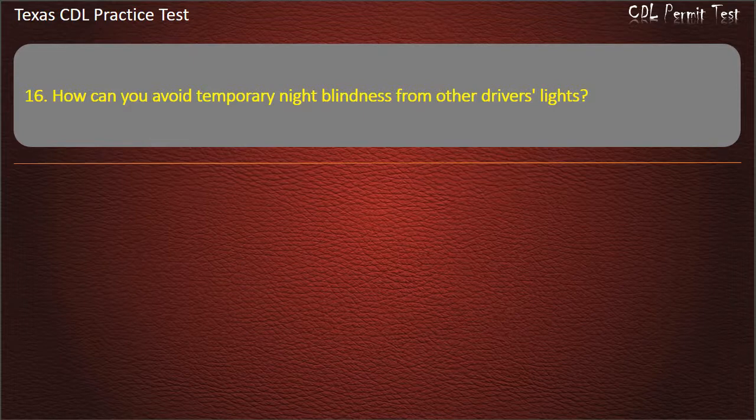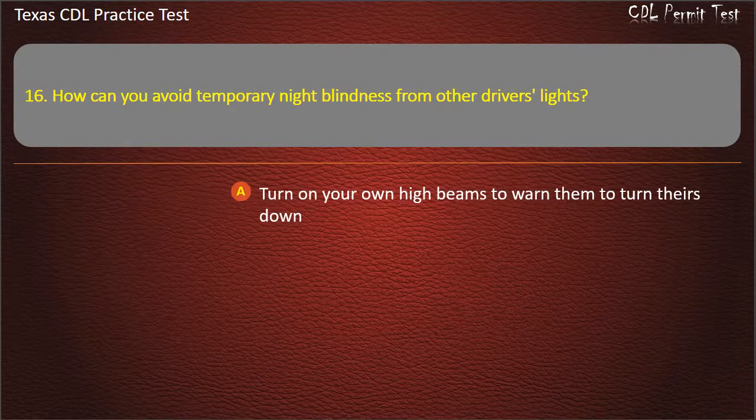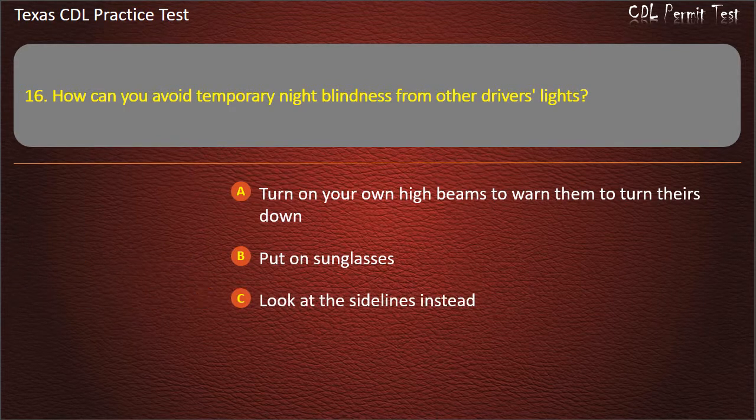Question 16. How can you avoid temporary night blindness from other drivers' lights? Turn on your own high beams to warn them to turn theirs down. Put on sunglasses. Look at the sidelines instead. There's no way to avoid it. Answer. Look at the sidelines instead.